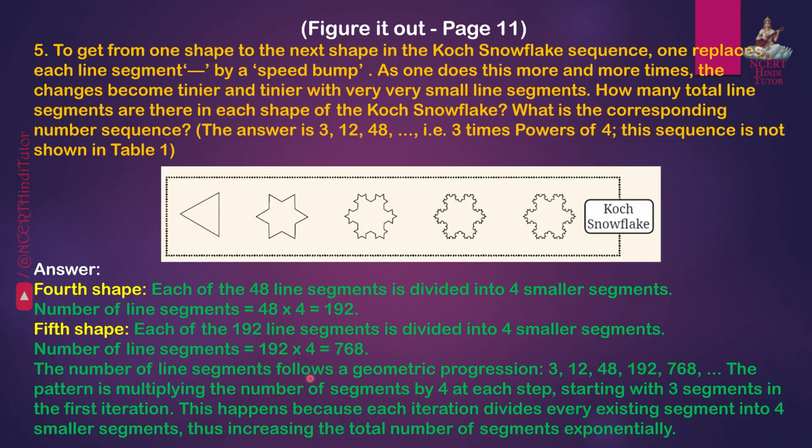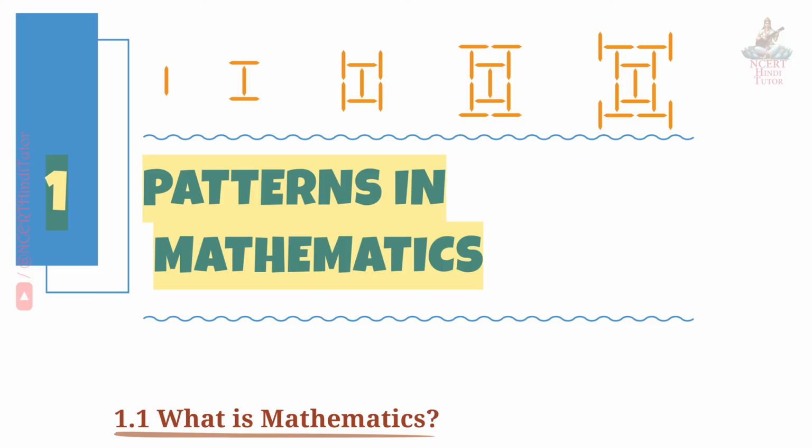The number of line segments follows a geometric progression: 3, 12, 48, 192, 768. The pattern is multiplying the number of segments by 4 at each step, starting with 3 segments in the first iteration. This happens because each iteration divides every existing segment into 4 smaller segments, thus increasing the total number of segments exponentially. The end.